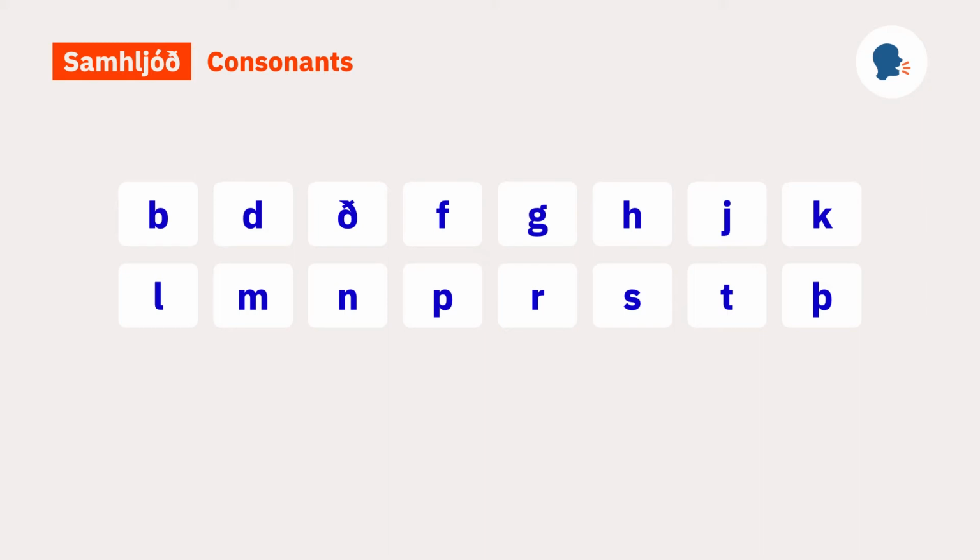Icelandic orthography uses 16 consonant symbols, although the number of consonant sounds is actually much greater. B, D, Ð, F, G, H, J, K, L, M, N, P, R, S, T, Þ. Two letters that may stand out are Ð and Þ. Ð represents a voiced th sound like in the English word the, whilst Þ represents the devoiced equivalent as in think. We'll now look at some of these consonants in more detail.